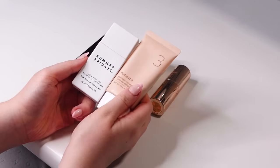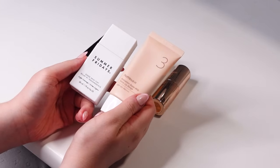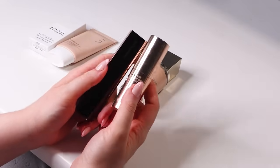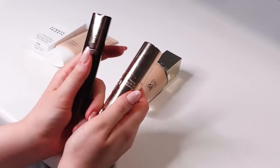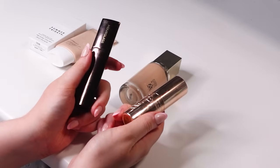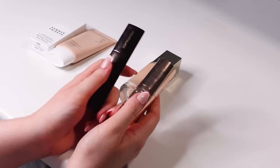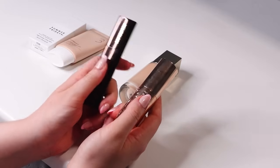But yeah, I enjoy both of these. These are both very low maintenance, chill kind of options. Then we have two fingerprinty little foundation sticks. We have the Hourglass Vanish Stick. This has been my holy grail, ride or die foundation. I don't actually use it all the time because it is a little bit more medium to full coverage.